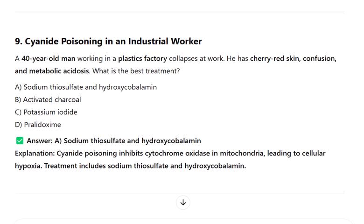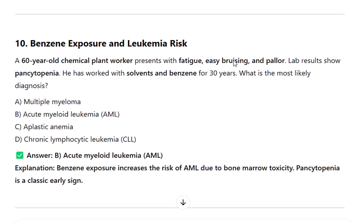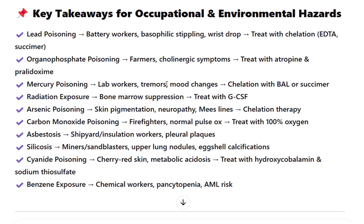Key takeaways for occupational and environmental hazards. Lead poisoning: battery workers, basophilic stippling, wrist drop, treat with chelation, EDTA or succimer. Organophosphate poisoning: farmers, cholinergic symptoms, treat with atropine and pralidoxime. Mercury poisoning: lab workers, tremors, mood changes, chelation with dimercaprol or succimer.